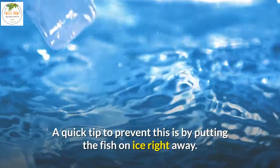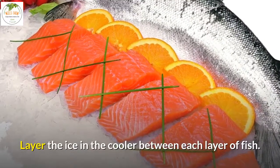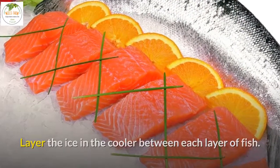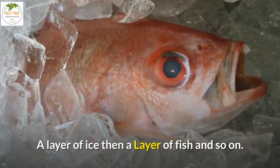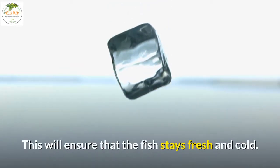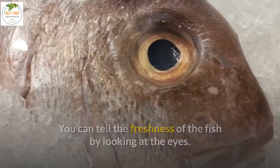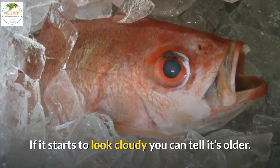A quick tip to prevent this is by putting the fish on ice right away. Layer the ice in the cooler between each layer of fish. A layer of ice, then a layer of fish, and so on. This will ensure that the fish stays fresh and cold. You can tell the freshness of the fish by looking at the eyes. If it starts to look cloudy, you can tell it's older.